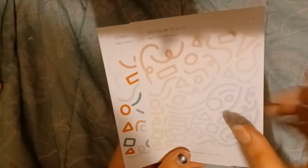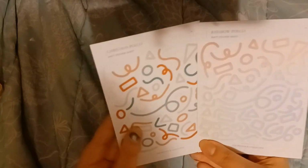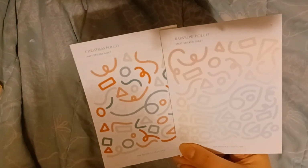For day 12, all right, we don't have a note today, but we do have some very interesting shapes. So we have Christmas polka. I'm not sure if polka means anything, but it looks kind of like streamers and little shapes, just little fun things to add. And on the other page, we have more of a pastel-y shade to it. Some reds and blues and some whites and pinks in the middle. And that definitely has a very good party feel. It'll definitely make some fun planner spreads.